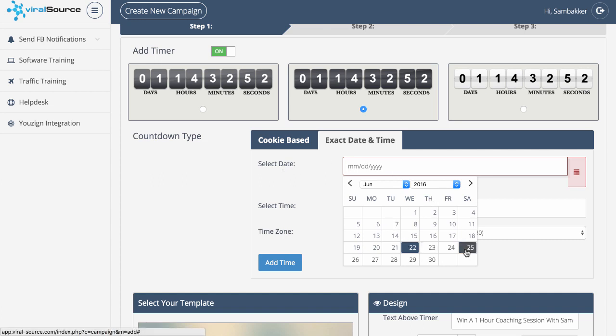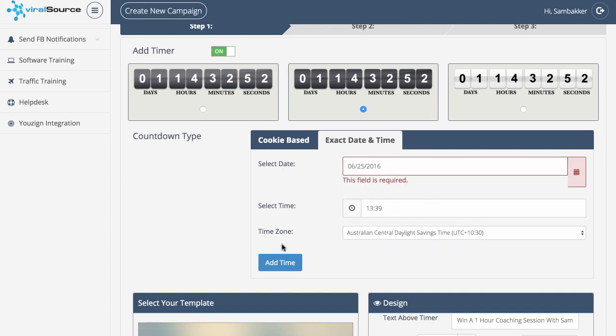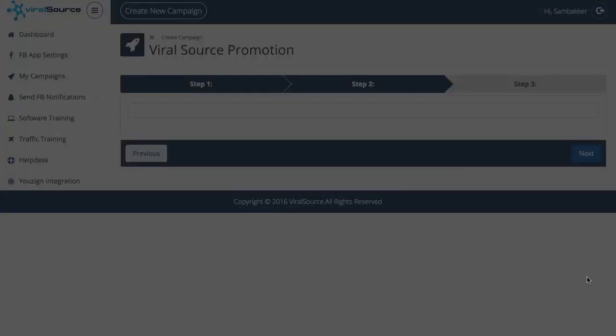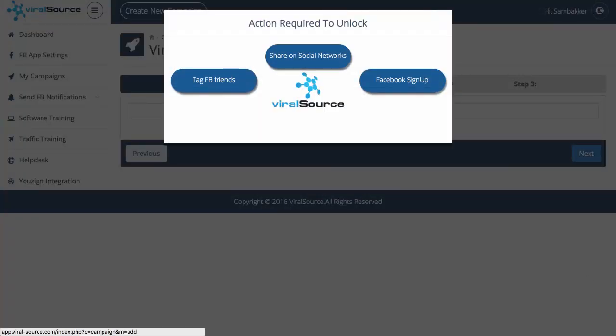It's going to ask me to enter in the time and date here because I've reset the timer. Add this time. We're just going to add a random time. We've added that time. We'll click next, and now it's taking us on to the next step. Now this is where we get to choose what kind of campaign we want to create. There are 3 types of campaigns. You've seen examples for all of them.